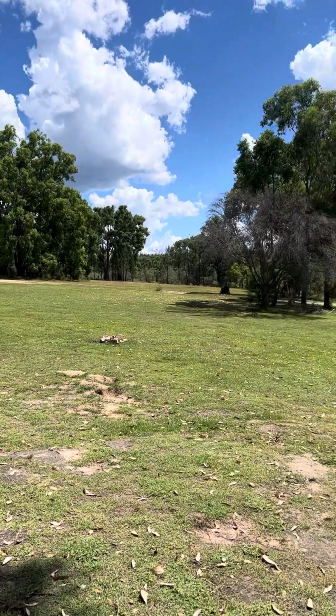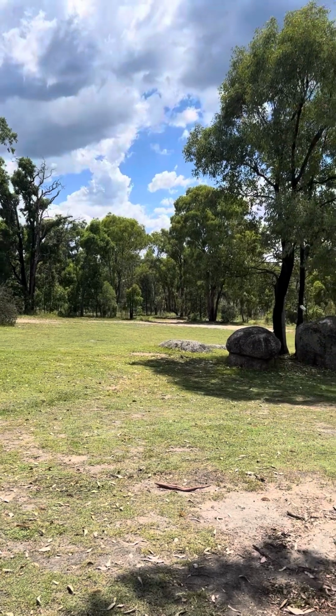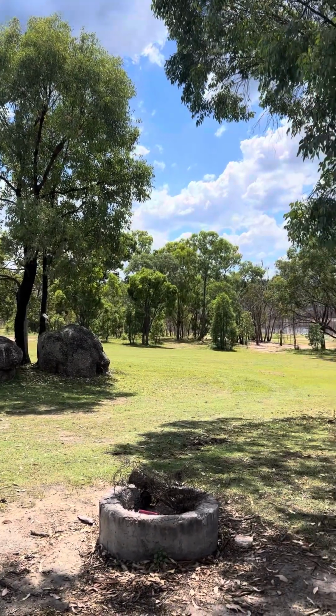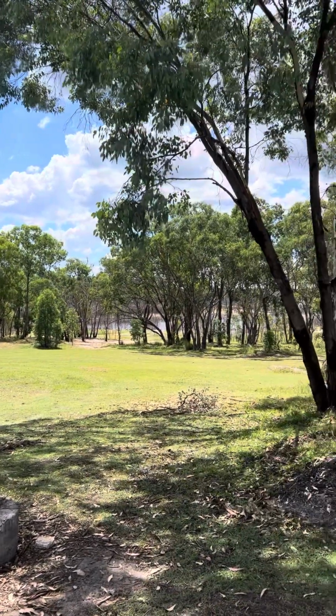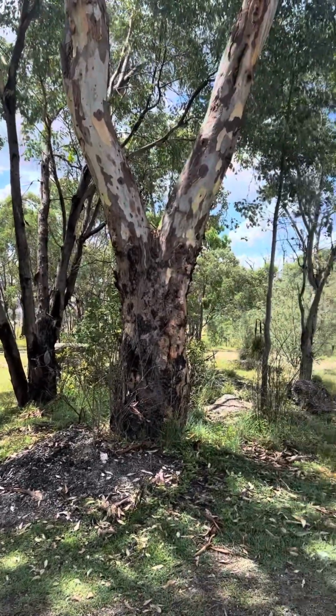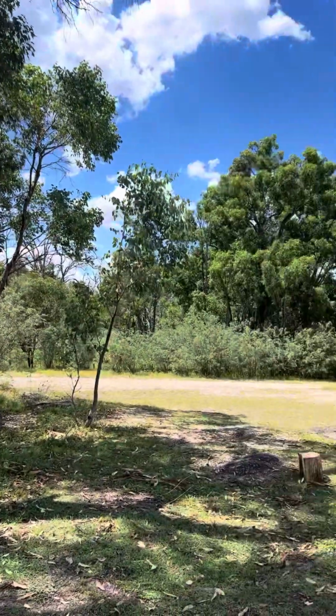So here we are at Copeton Dam. It's our first motorhome getaway and a quick one. We're only here for the night, so we're just having a trial, I guess, of how the motorhome works. So there's a dam through there. It's obviously really big and you can walk down.